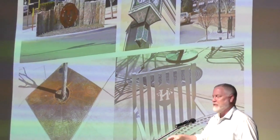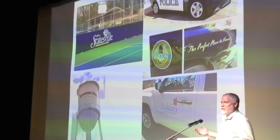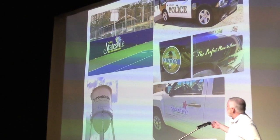Never worked in a community that has gone to this level with environmental graphics, but it really shows how that logo grows into a true brand as you apply this icon throughout that built environment. Next slide is something more conventional that you see.